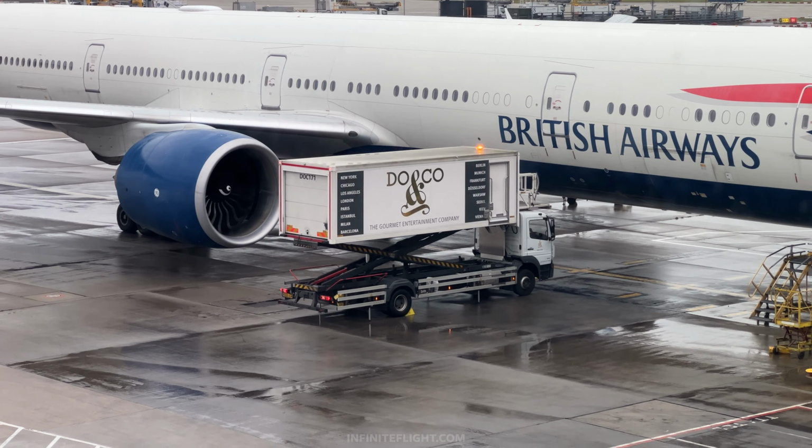Here's our aircraft for today. Golf Sierra Tango Bravo Delta, a 12-year-old Boeing 777-300ER, which was delivered to BA back in 2011.